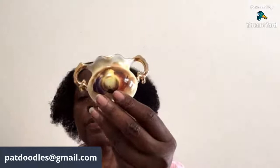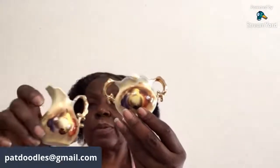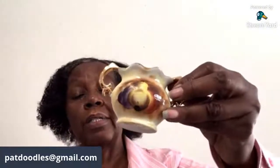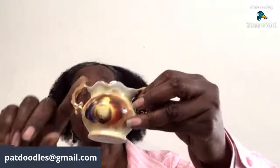Okay, we have this creamer and sugar set, but this is actually the sugar, and this is the little creamer that goes with it. It has the fruit painted on it. It's no markings on the bottom, but if I had to guess, it looks very similar to some Nippon. It has the gold handles. This is the little top, with a little gold there. There's no markings. There's no chips, cracks, or anything like that on it.